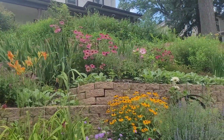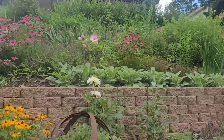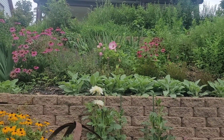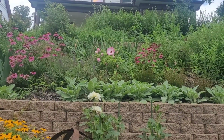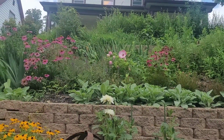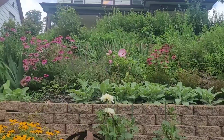I have one more hardy hibiscus up here in the middle in between my two coneflowers. Earlier in the year, I was thinking I was going to move that, but actually I really like the difference in the color. So it blooms at the same time as those pink coneflowers, but it's that lighter pink with some white. And I really like that difference. And also the flower shape and size is different. I just think it looks really pretty right there.